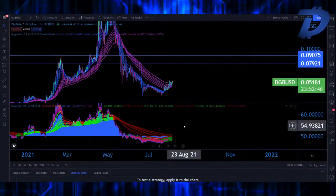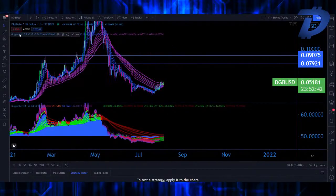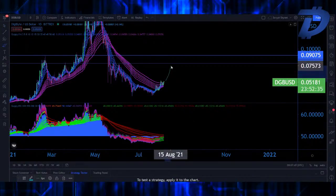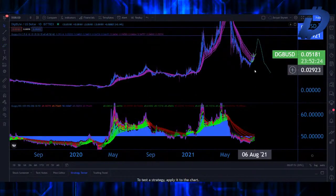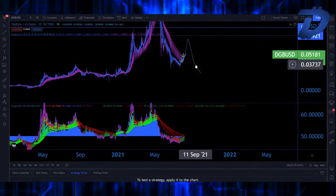If Bitcoin just absolutely gets rejected, it's a bear trap or a bull trap, whatever you want to call it. It's a bear trap. DigiByte could go like this, and if Bitcoin doesn't recover, it could go down and then kind of bust through what we've been watching here, and then go back down, all the way back down. You know, could be 3 cents, could be 2.5, 2.25. And then we're seeing a little bit of longer term bear market.